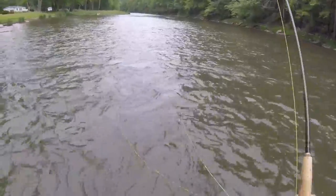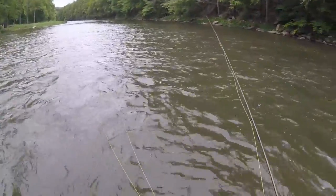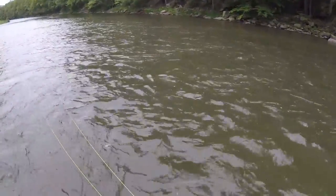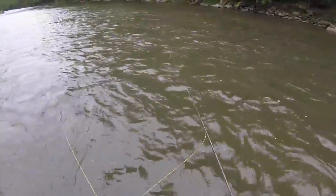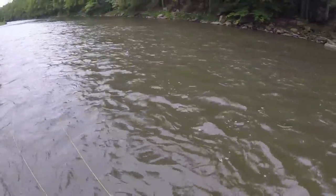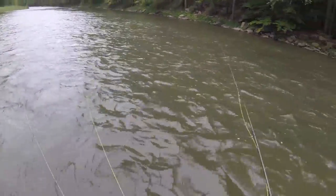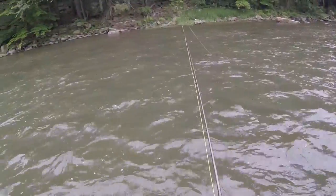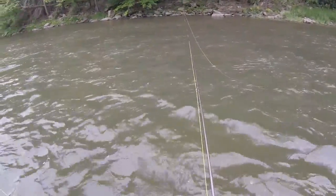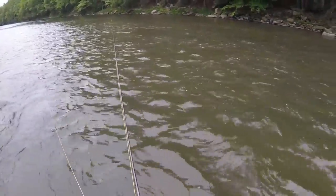Okay, guys, I went underneath and it looks like a rainbow. Oh, there he goes. Oh, man. I don't know which one he got it on. I'm using the La Fontaine with a bead head, a soft tackle, and a GSS Emerger. I couldn't tell which one. That was a nice rainbow. Boy, he was really nice.